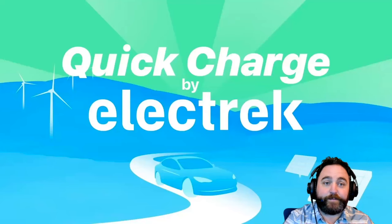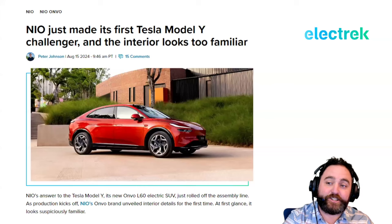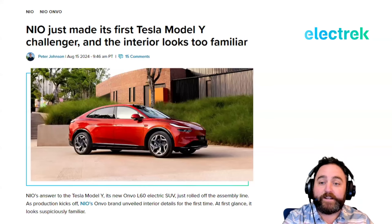Tesla seems to be experiencing some real competition from Rivian. They're going to be experiencing competition from Uber and Lyft, who surely will be innovating as well. And another area where they're experiencing competition is China. NIO, one of the leaders in the Chinese electric vehicle market, just made its first Tesla Model Y challenger, and the interior looks really familiar.